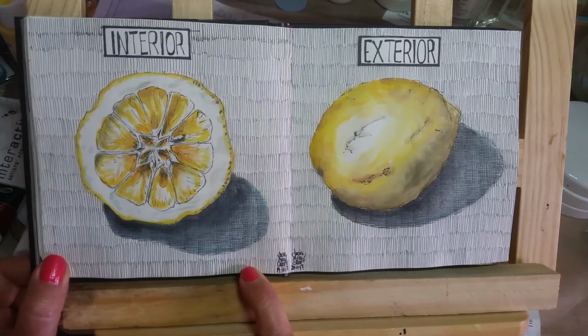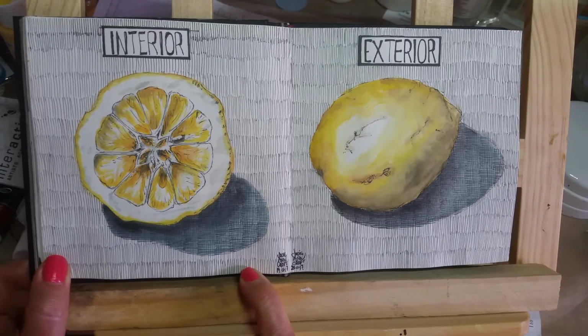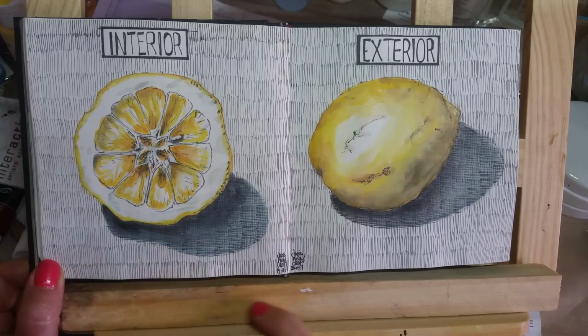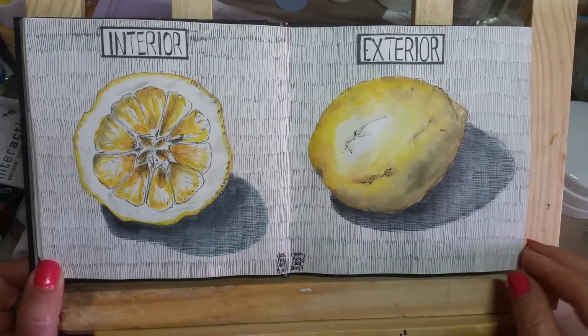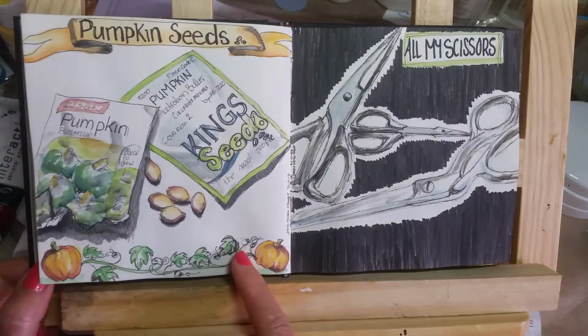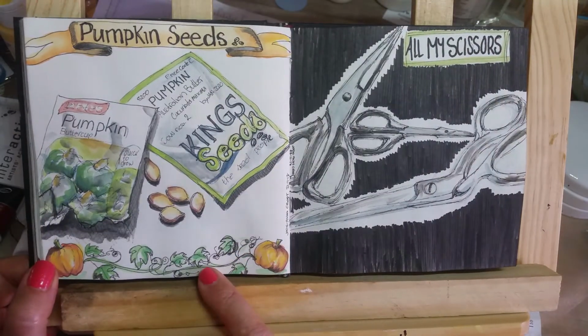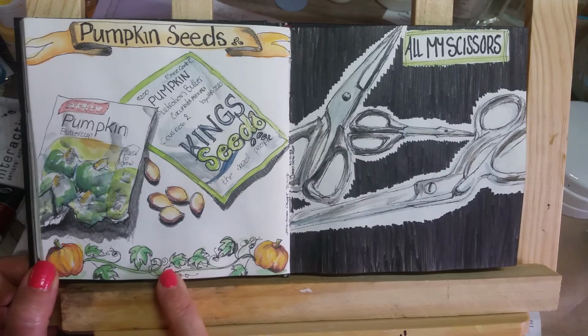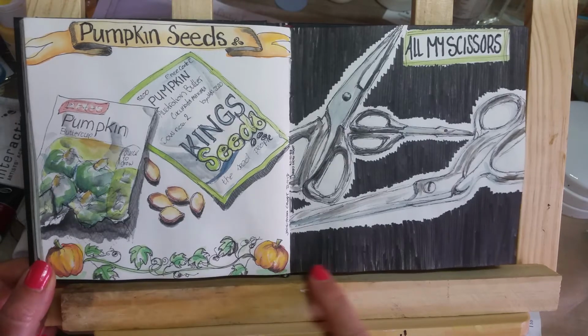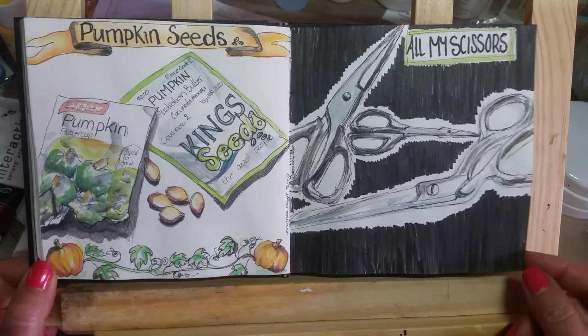It's how to make something boring like a lemon look far more interesting. So interior, so it's the inside of my lemon, and exterior. I like those 2 pages. Seeds, was it seeds? No, pumpkin. Pumpkin was the prompt for this one, and I didn't have a pumpkin, so I just drew the seeds and the packets they go in.